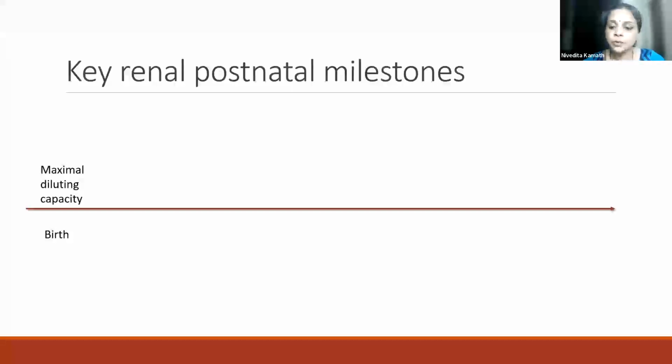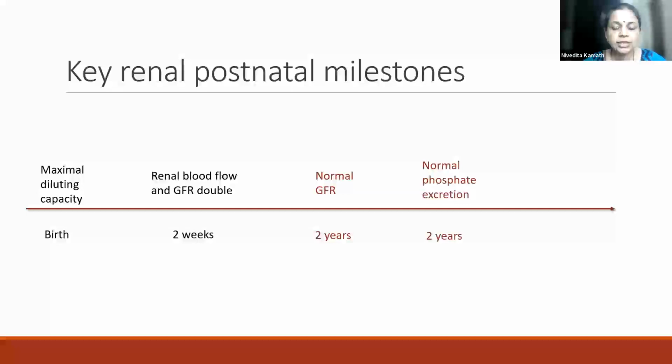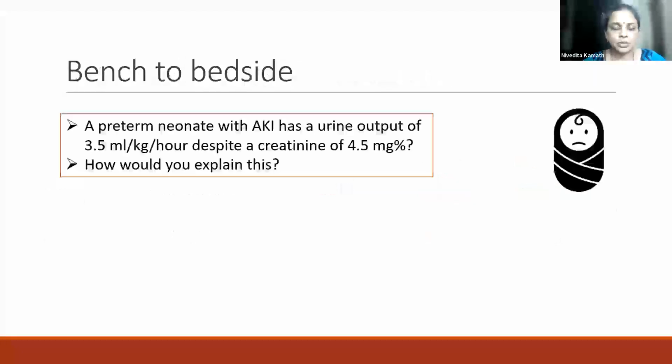Let's look at what the postnatal milestones are. We already said maximal diluting capacity is already present at birth. The renal blood flow and the GFR double in the first 2 weeks, and they come to normal adult levels by about 2 years. Phosphate excretion again comes to the normal adult level by 2 years, and maximum concentrating capacity also is achieved by about 2 years.